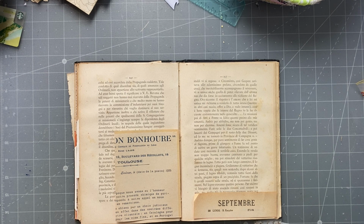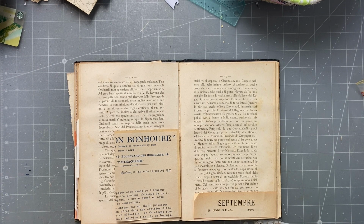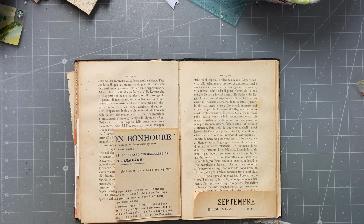I want some book pages. I'm in a bit of a mess, guys. Papers everywhere. It's my glue book. What I'm looking for, so we'll put some dictionary there.